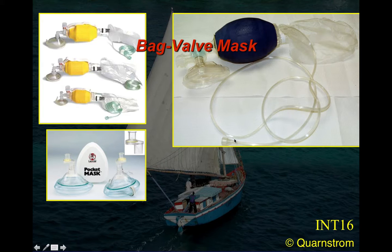Well, if you hook this up to oxygen, and you should, this serves as a reservoir bag, and then when you squeeze the bag, the patient gets 100% oxygen. Take your hand off the bag. As the bag reinflates, it pulls the oxygen out of the reservoir bag, so they continually get 100% oxygen. And there is a pop-off valve here that lets them exhale.